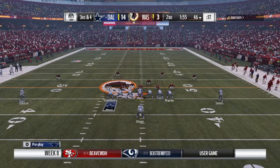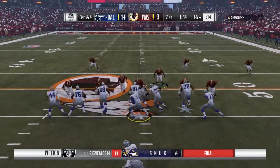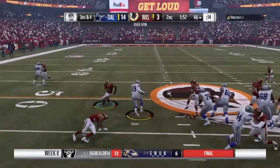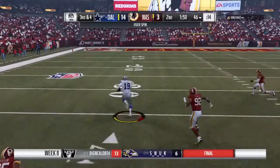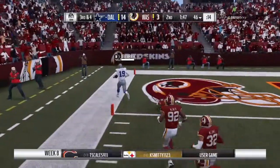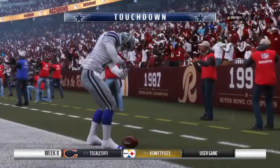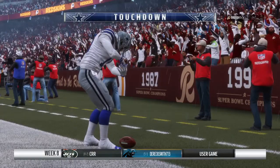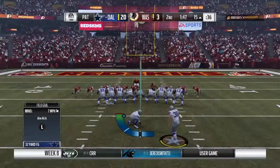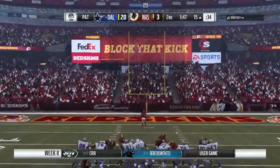Detroit! Detroit! On the give, this is Dixon. A beautiful spin and room to run. Touchdown, Cowboys. A great effort there. His 10th touchdown of the season, 2nd of the game. And the Cowboys will extend their lead.